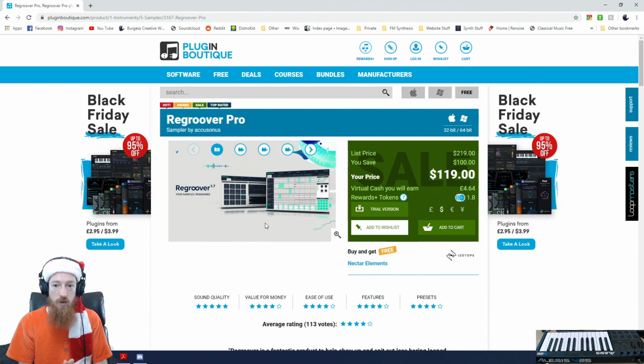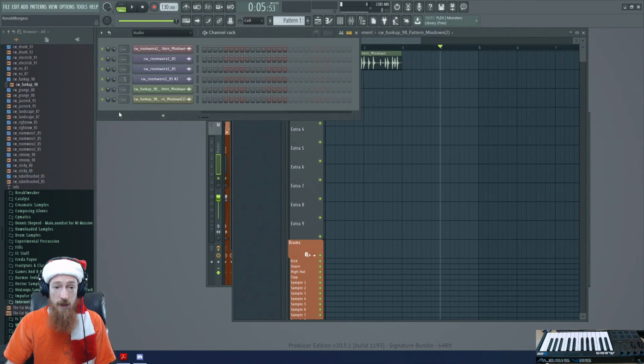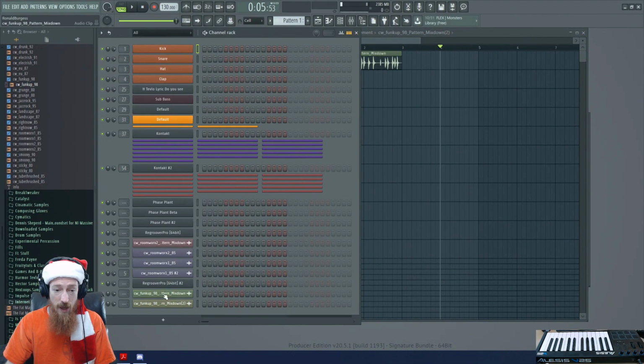This is one that I just use a ton, a lot more than I thought I would. So if you're a user of loops, I would consider this a pretty indispensable tool. So really, really cool. And in a similar vein, by the same company, they have a series of denoising plugins.